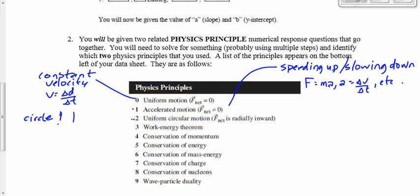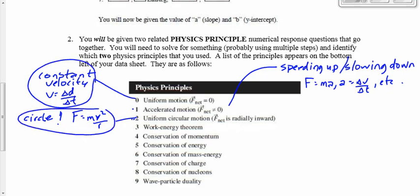Basically, if you use the equation mv squared over r, then you've got uniform circular motion. And I'm trying to think of situations where you use that. Lots of times in Physics 20, but in Physics 30, for the most part, uniform circular motion, I think, would probably appear when you've got a charged particle moving in a circle in a magnetic field, right? And you set Fc equal to Fm. That would be a principle 2 problem, uniform circular motion.